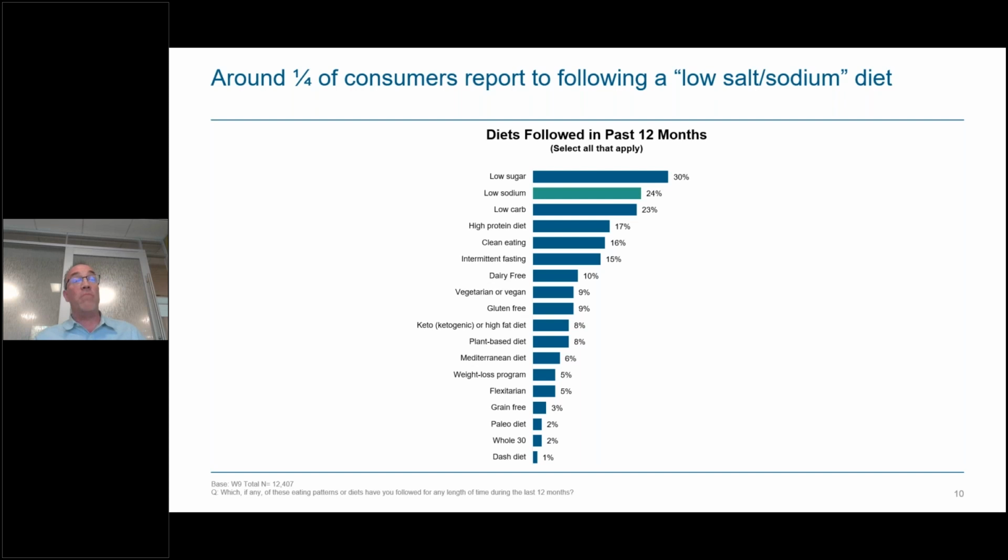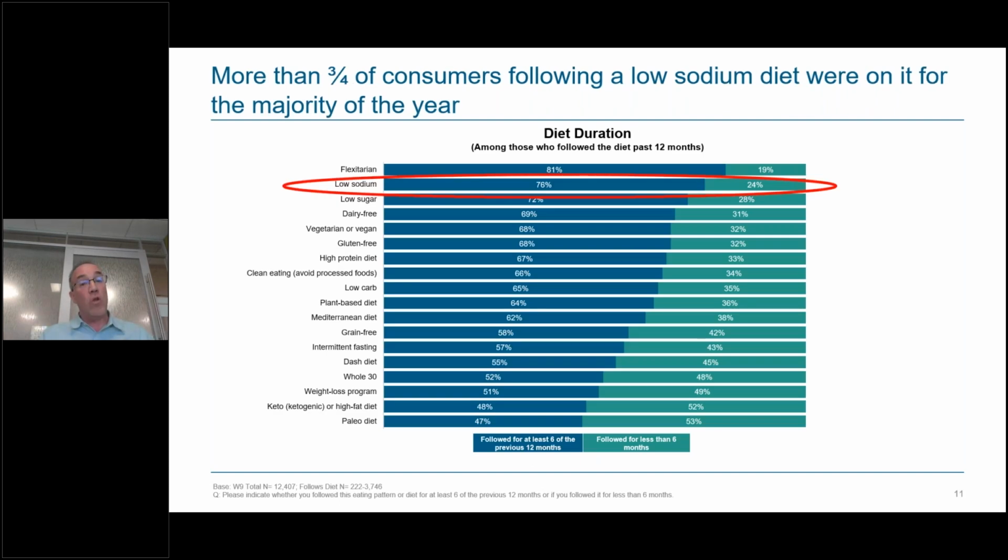Okay, again, this is reported behavior, not necessarily true behavior. But one of the things that really gave us pause was when you look at how long they said they were on that diet in the last 12 months, the vast majority said, I've been following it for the entire 12 months, or at least more than half of that time. So it's a pretty pervasive diet that consumers report that they're following. It's also what I would call a very sticky diet. About 3 out of 4 are sticking to that diet and really following that diet as well as they can.